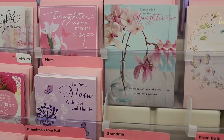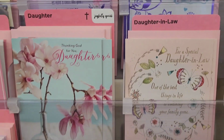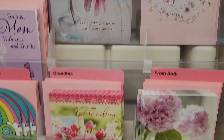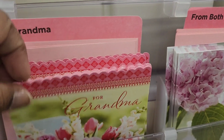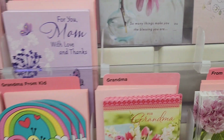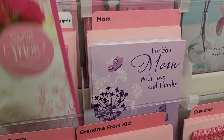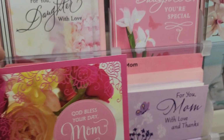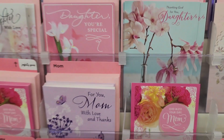Really, really pretty. They got this one here. They got this one here with a butterfly. That's really pretty. Oh, grandma, I love this one. This one is cute. With the watering can. Really pretty. This is beautiful as well. Really pretty.